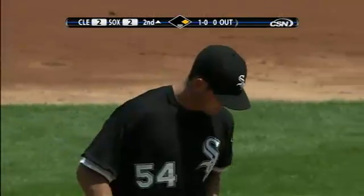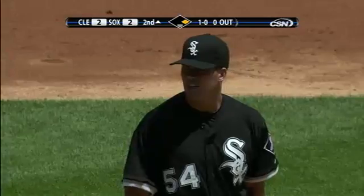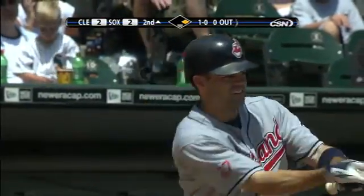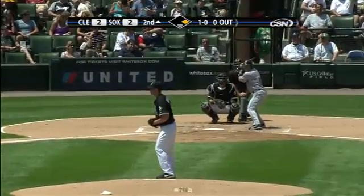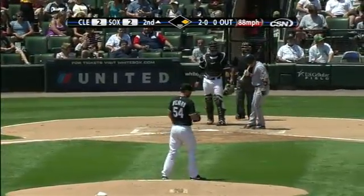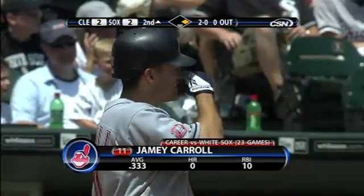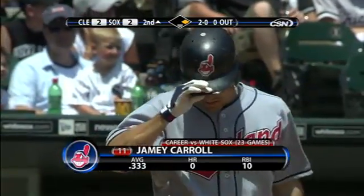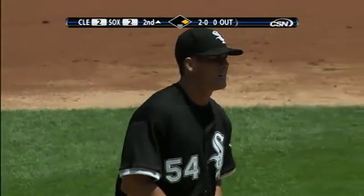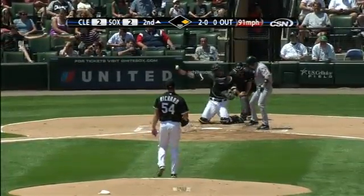Jamie Carroll, 35-year-old veteran. That's high and wide in the count, 2-0. Clayton's going to have to get himself together out there. He doesn't have good stuff today, but when you don't have good stuff, that's when you have to throw more strikes. And the count 3-0.